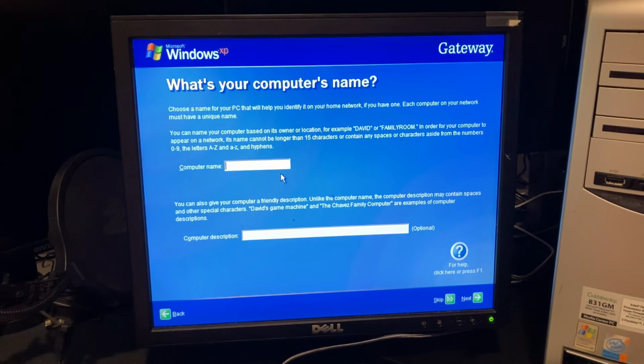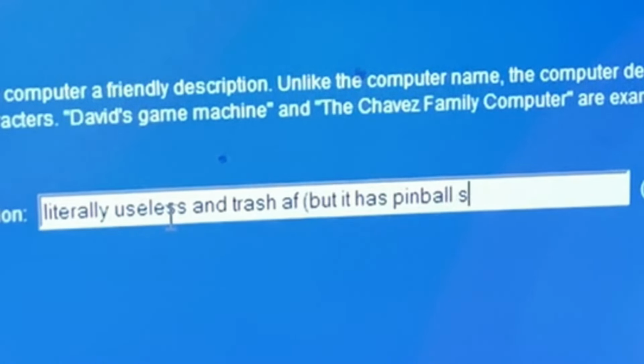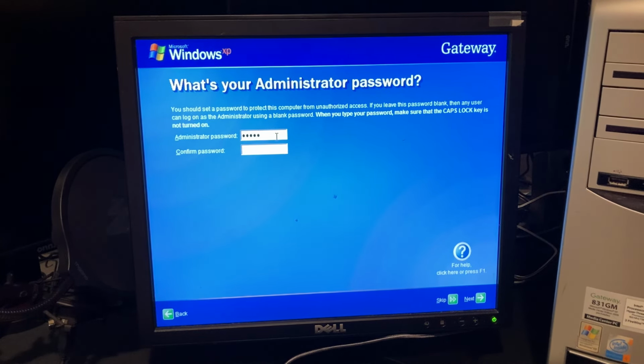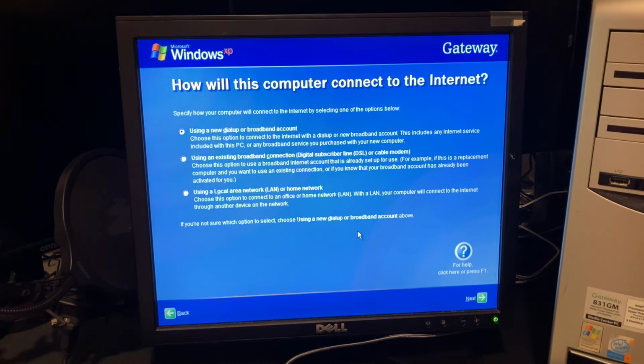Computer name. I need a snappy name for this thing. Your name, your computer based off its owner, its location. For example, David or family room. Okay. Disappointment. That's probably not even spelled right. Computer description. So it's cool. There we go. Is it gonna yell at me for the parentheses? My administrator password. What is gonna be my password? That's what we make the password. IDKFA. Oh fucking hell. I hit close. Hide. Go away. Fucking get your warbly question marky ass the fuck out of here.